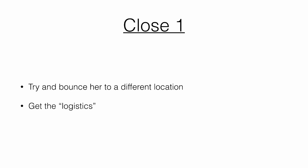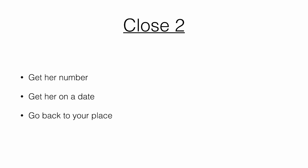Like I said, this is going from conversation to the bedroom. Now for close 2, this is if it's not possible to get her back. If the logistics aren't in your favor and you can't get her back to your place, or you can't go to her place, or you can't get her anywhere where you guys are going to get more intimate and have sex, well then this is the point where you do close option number 2. Typical, right? You get her number, and then you ask her on a date, and then you can go back to your place. I know easier said than done here. There's a lot going on here, but this is the general idea.